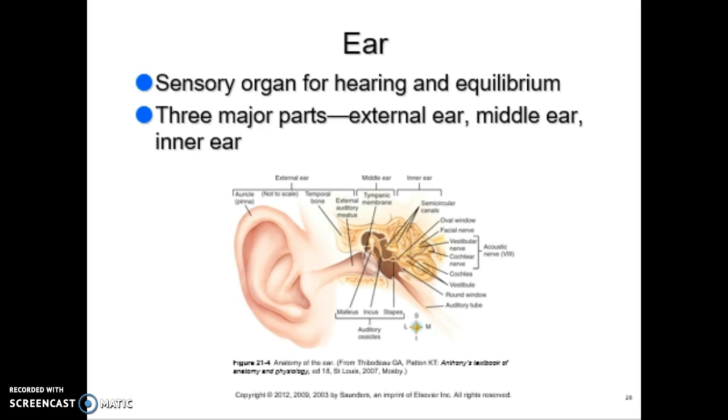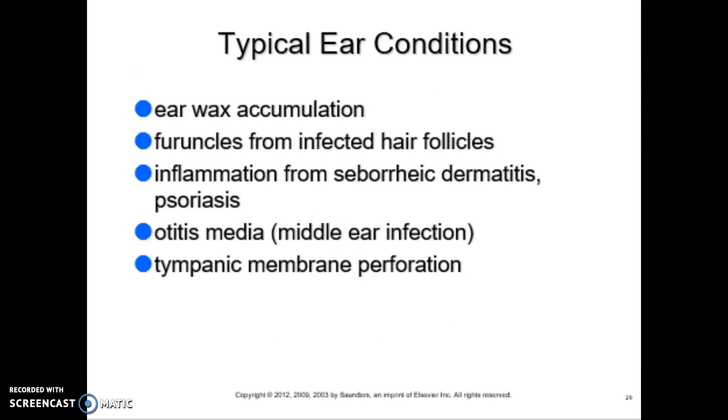All right, let's move on. Some typical ear conditions we see a lot in general practice and in pediatrics: earwax accumulation. We also have furuncles from infected hair follicles, inflammation from seborrheic dermatitis or psoriasis, otitis media, which is a middle ear infection, and tympanic membrane perforation.